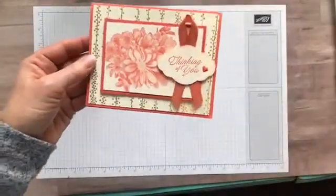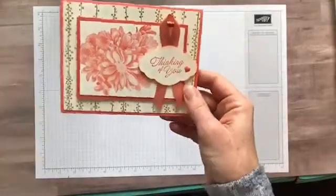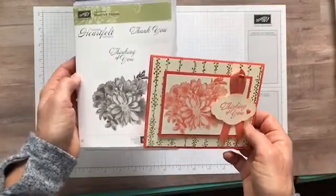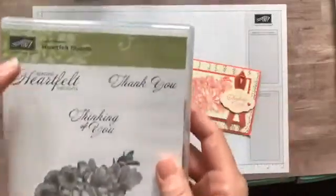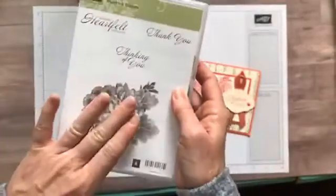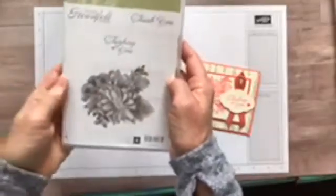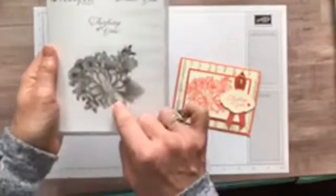It's kind of hard to see all the detail on this stamp set, but this is the Heartfelt Blooms. Heidi, how are you? I'm glad to have you here with us. This is part of, and it's in teeny tiny print, a Sale-a-Bration stamp set. So this is one of those stamp sets that you can get for free with a $50 order anytime between now and March 31. And what I learned is this is something called a distinctive stamp.